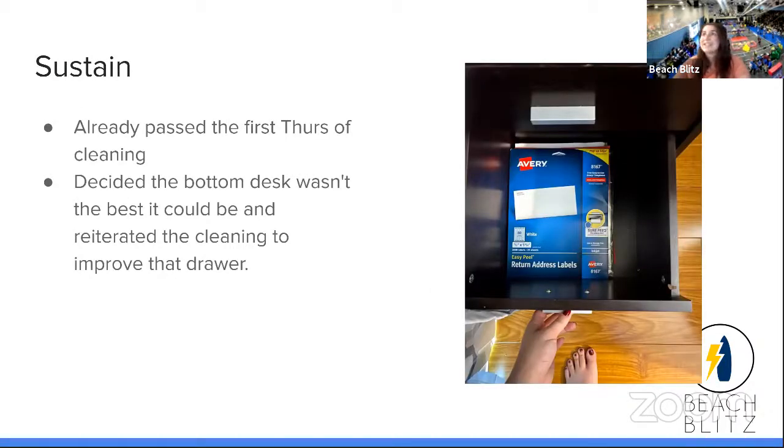And speaking of maintaining, it's sustain. So sustaining, I already passed the first Thursday of cleaning. I decided the bottom desk wasn't the best that I could do, so I reiterated it and cleaned it more. I actually found I didn't need like half the stuff I ended up keeping, and so I went through it again. That's part of the process, you're constantly redoing it. You're constantly figuring out things you could get rid of or things that you should keep.